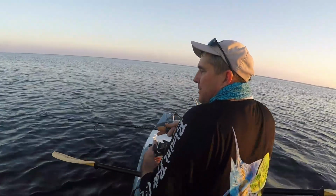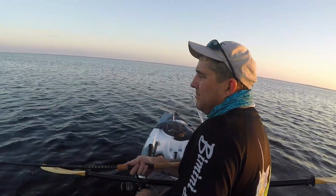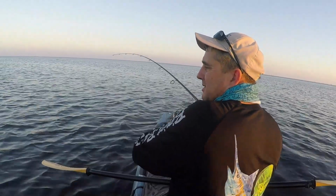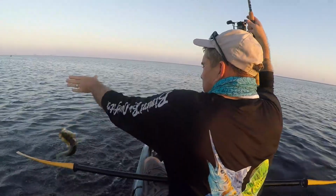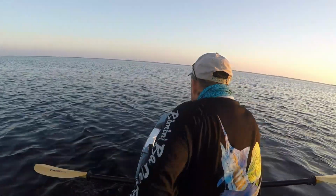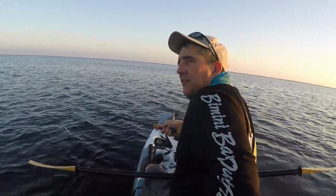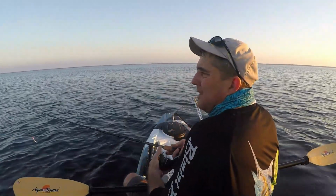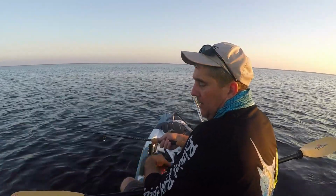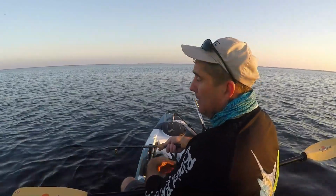On my way out to our spot, there's a lot of sand flats out here. Not a redfish, but nice little trout. Trying to stay focused. Even though I fish out in the bay, I have a spot on the bank that I line myself up with to find my spot. If you don't have markers that you can go by, you can fish all over this place and never be in the right spot. And the key to catching fish, obviously, is to be in the right spot.